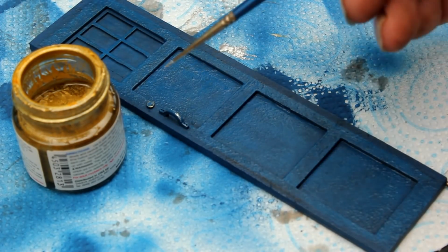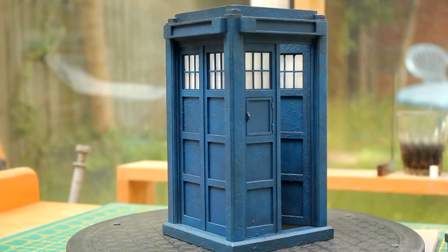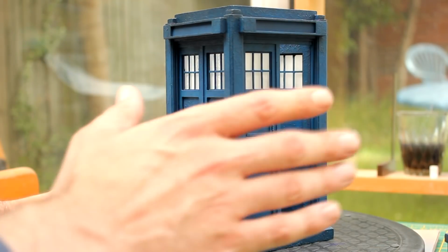You don't need to see me do it, but I'm going to do pretty much this on the pull to open panel as well. Phew! I don't mind admitting that that was a little bit nervy. Everything is now complete.